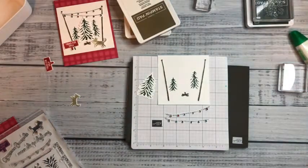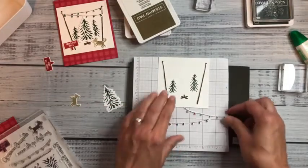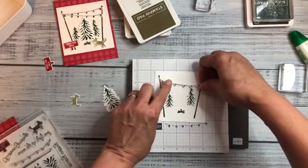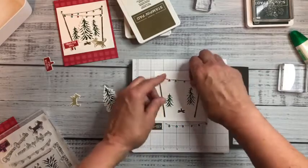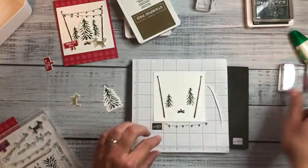Now, much like I did the poles, let's see. So these will sit like that. So much like I did the poles, I'm going to use 3 dots of adhesive.